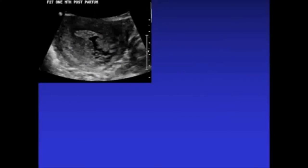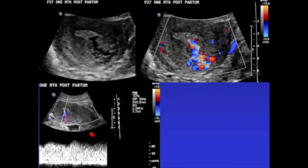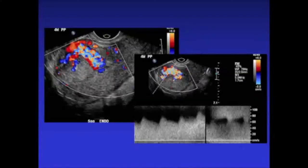So here is a patient. You can see great big vessel in the myometrium, lots of blood flow, at least it looks like lots of blood flow. And if you don't look at a scale here, you might think that's a lot of blood flow, but then when you actually look at a scale, you've got a peak systolic velocity that's actually pretty low. This is somebody who's going to do well with the D&C. So just looking at the color qualitatively, I'm afraid doesn't work that well.